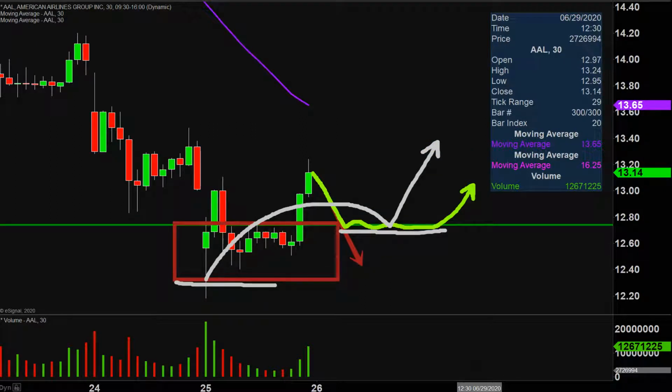And again, that's the name of the game. That's what a truly strong move is going to do over time. It's going to make progress forward. And again, in this situation, quote unquote, progress being defined as $12.75.